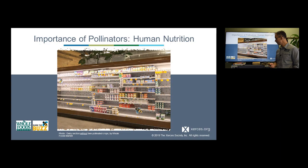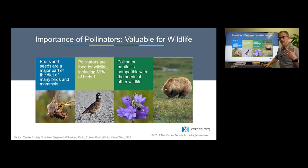It's also important to think about the value and the importance of pollinators for wildlife and wild ecosystems. So the fruits and seeds that are actually produced as a result of pollination are part of the diet of all sorts of birds and mammals. You can think about this every time you see a songbird feeding on sunflowers and thistle seeds and things like that. Pollinators themselves are actually food for wildlife.